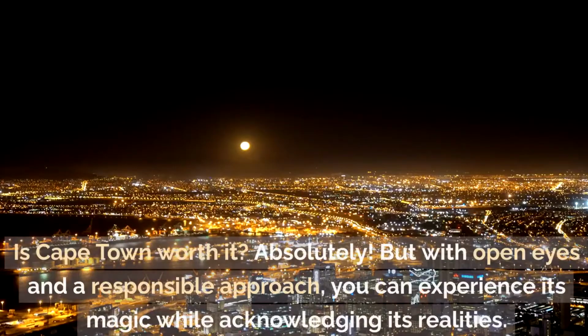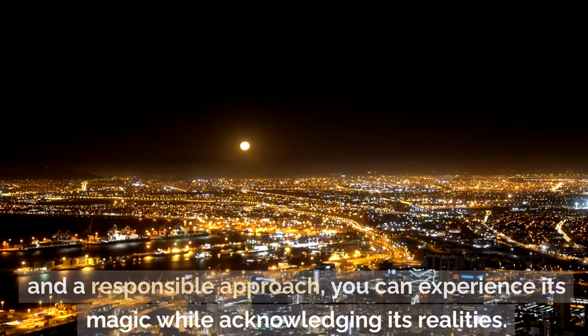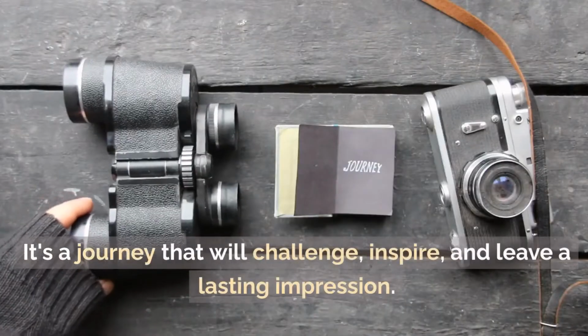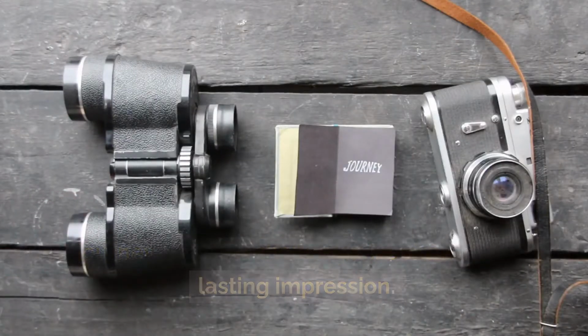Is Cape Town worth it? Absolutely, but with open eyes and a responsible approach, you can experience its magic while acknowledging its realities. It's a journey that will challenge, inspire, and leave a lasting impression.